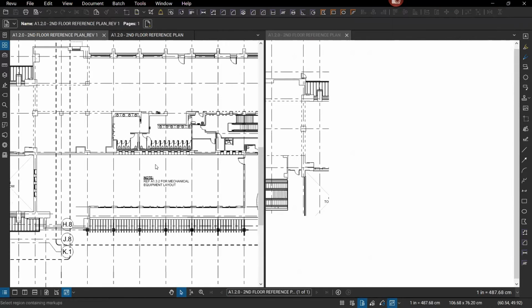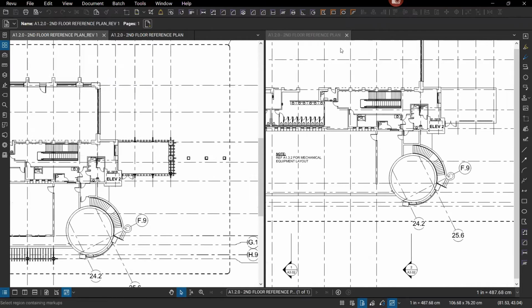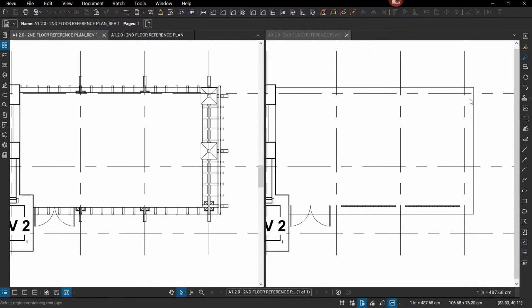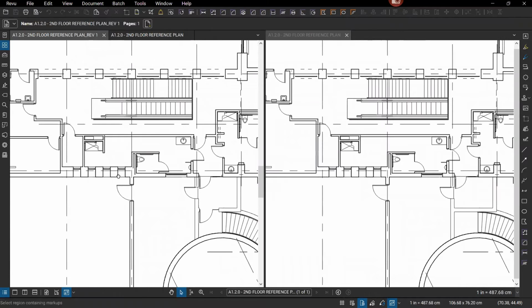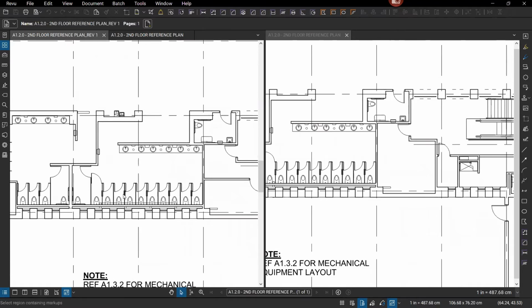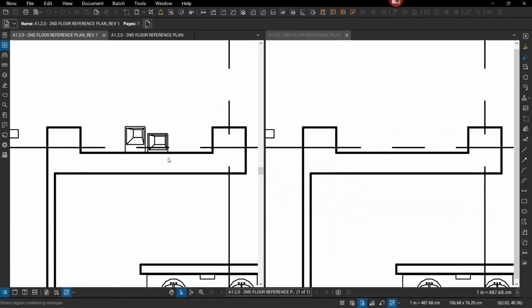So I can come here and I can see that in Revision 1, the facade's been added, whereas in the original drawing, it hasn't been added. I can basically just review the differences between the drawings. Now, obviously you can use Compare Documents and Overlay Documents as well, but this is just a real quick way to synchronize those views. I can shut this down quickly.